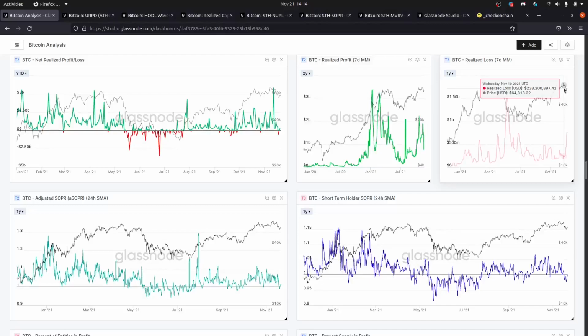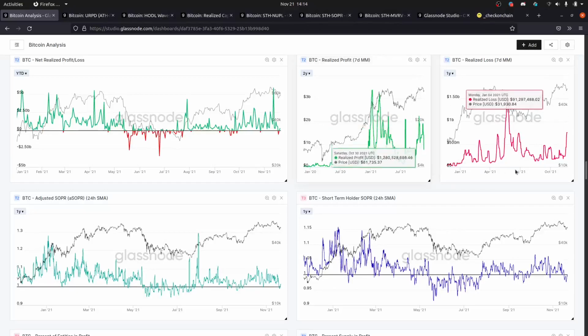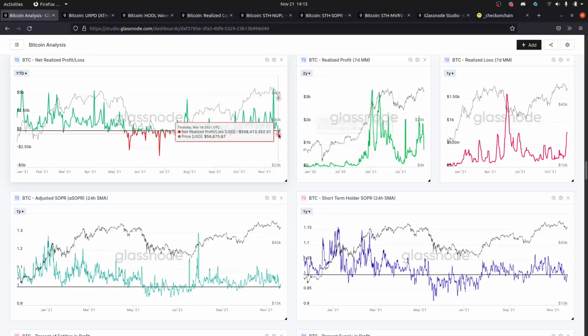When we get a flush out of people, that's what creates the impetus for us actually to move higher. We need it. We need the market to flush out all the weak hands who bought the top because they are the persistent sell pressure that essentially stops that from happening. So overall, this trend is excellent. Net losses, profits going down, which means profitable coins are staying dormant in a big way, mind you.